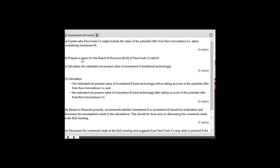And in part B, prepare a report for the board of directors. Calculate the net present value of investment A. So for the traditional technology, just the net present value we have to compute.